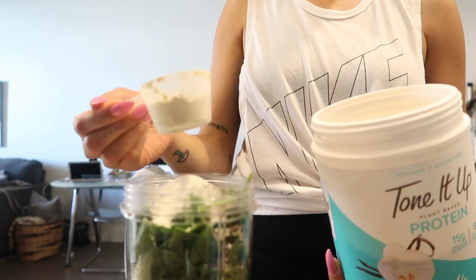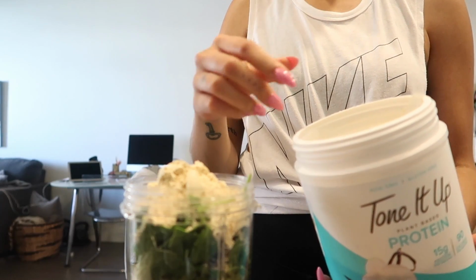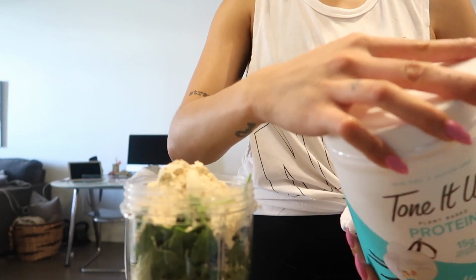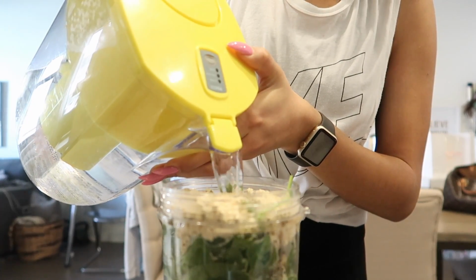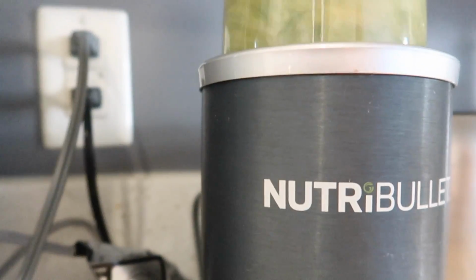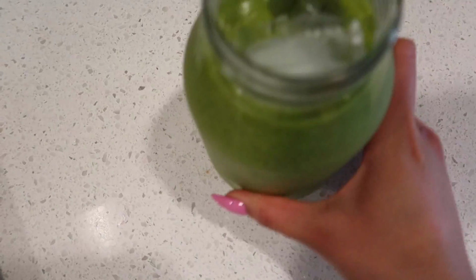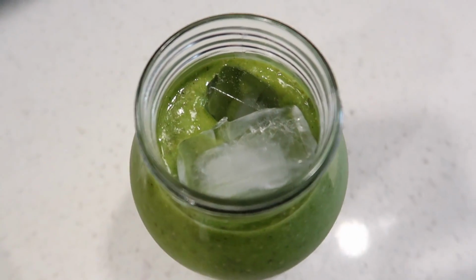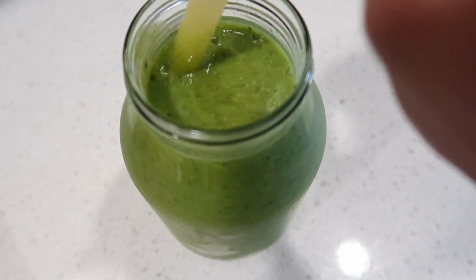But I'm not going to do a full scoop because I don't ever do a full scoop. That's why I added in the hemp seeds, because that's already packed in protein, and I don't like it to be thick. Fill it all the way to the top with the water. Guys, it looks so good. Of course, I always add ice. You guys know the drill. I like my stuff to be icy and cold.